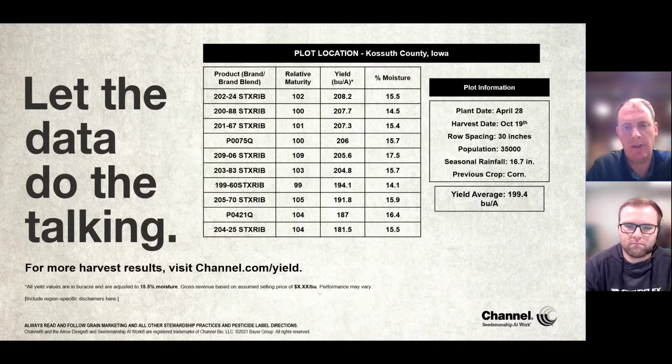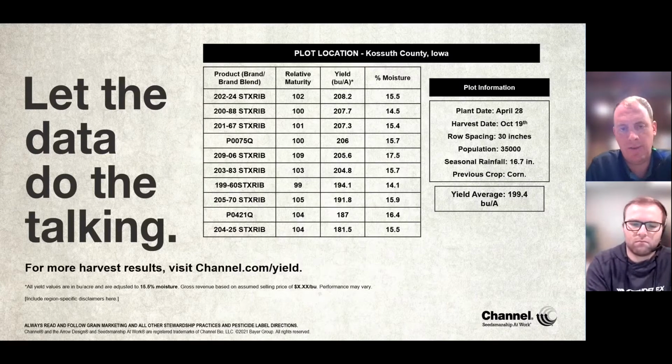It's done very well, shown tremendous stability across all of northern Iowa and in many different environments, high yield environments, tougher acres. It is a Smart Stacks only product, and it fits a nice niche or a nice spot for us there at that 102 day. And it performed well here in a tougher environment, and we've seen it perform well in some high yield environments.